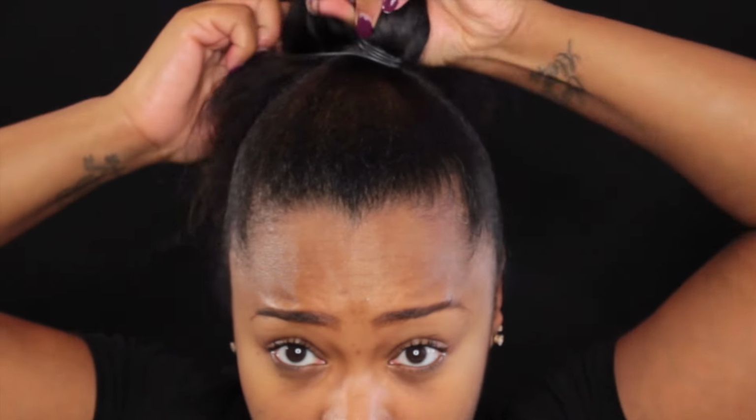So once I've got the hair up and nice and smooth, I'll go ahead and grab my hair tie and then I'll just place the hair. Try not to pop your rubber bands. I do it all the time. I hate it. Try not to make it too tight because your scalp will hate you for it. And so will your edges.